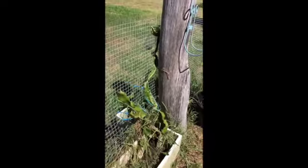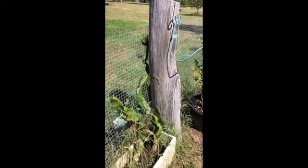Growing quite well and running up the vine. And so hopefully next year we'll have dragon fruit.